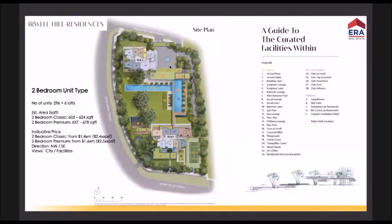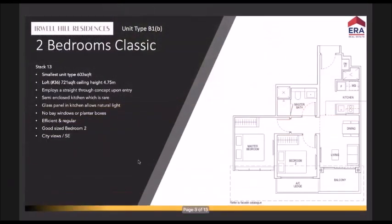So if you look at the site map, the ones in light blue, you'll notice that these are the 2-bedroom classic, which are 2-bed, 1-bath, stack 3, stack 7, stack 13, and stack 14. They only have 2 facings and very, very beautiful views as well. So let's take a look at the two-bedroom classic. This is the smallest bedroom type, stack 13. If your clients prefer to have it removed, they can actually opt out to have it removed, whereas by default, it will be provided.